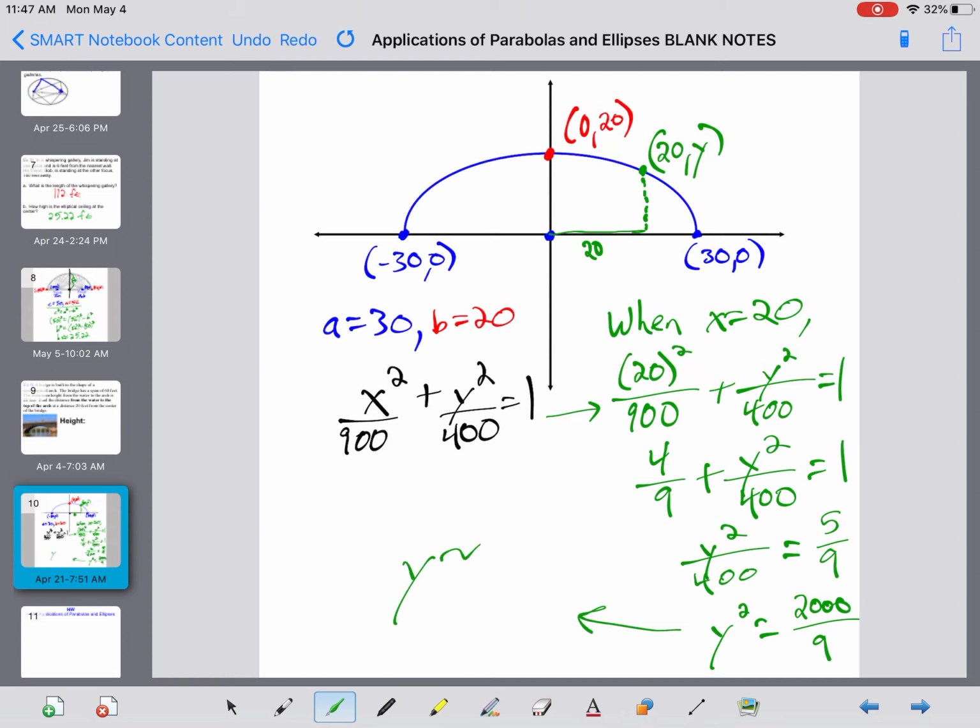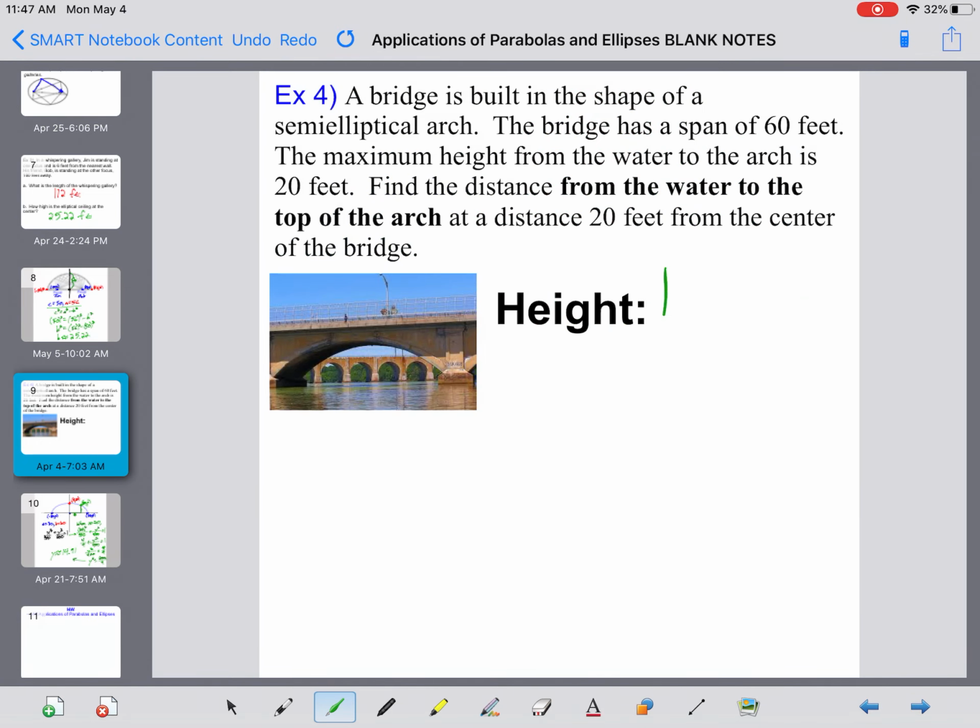Now, if you square root it, you get a y value of approximately 14.91. So there is the height. When you go 20 feet from the center, your y value right here is 14.91 feet.